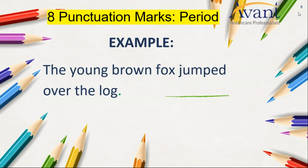And notice the period here at the end of the sentence when you have completed your thought. Make sure each of your sentences ends with a period.